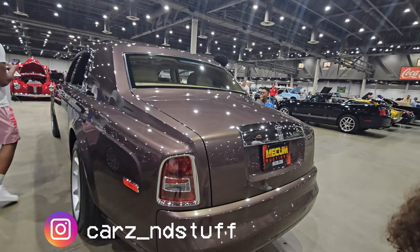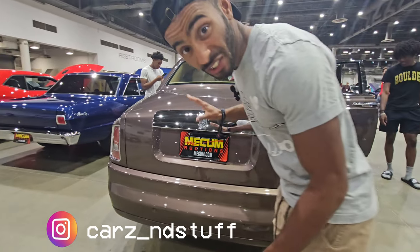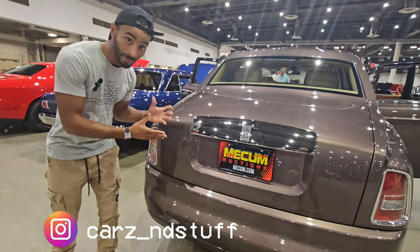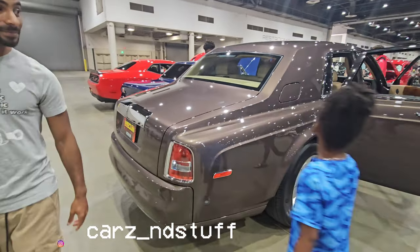Wow. Yeah. The wood grain is phenomenal. The craftsmanship on Rolls Royce is just unmatched, man. It's a prime luxury vehicle right there. Yeah. Let's go to something else.